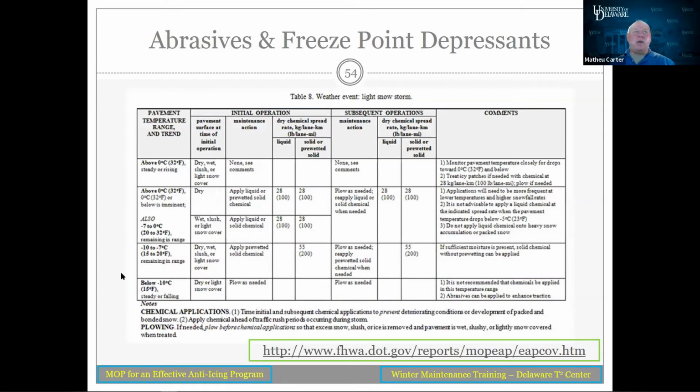So let's just look at a couple. I'm going to breeze through these because I just want to introduce you to them. There's a lot of content here, and that's not terribly the key point. The key point is these are here. I would encourage you to pull this report up that's hyperlinked in the slides on our website, because they walk through different scenarios and talk about, based on pavement temperature and where we are in the storm, the initial operations, what our subsequent operations ought to be, the kinds of things that we ought to consider.